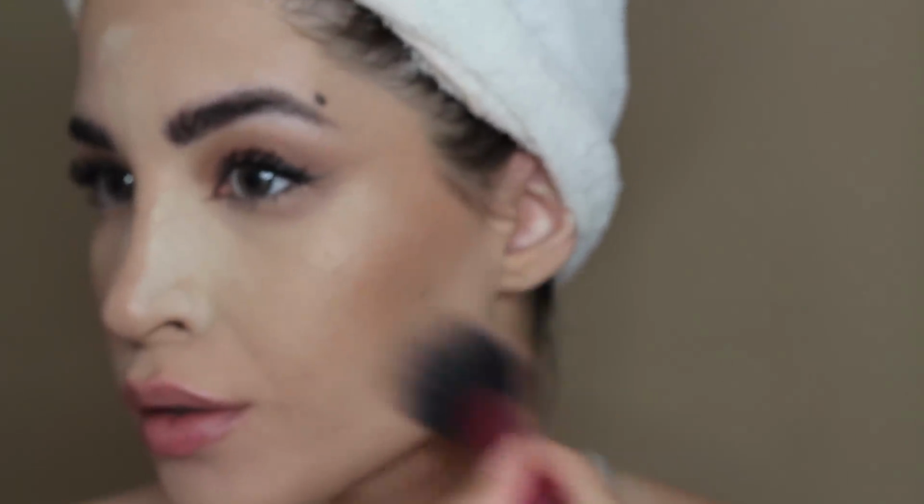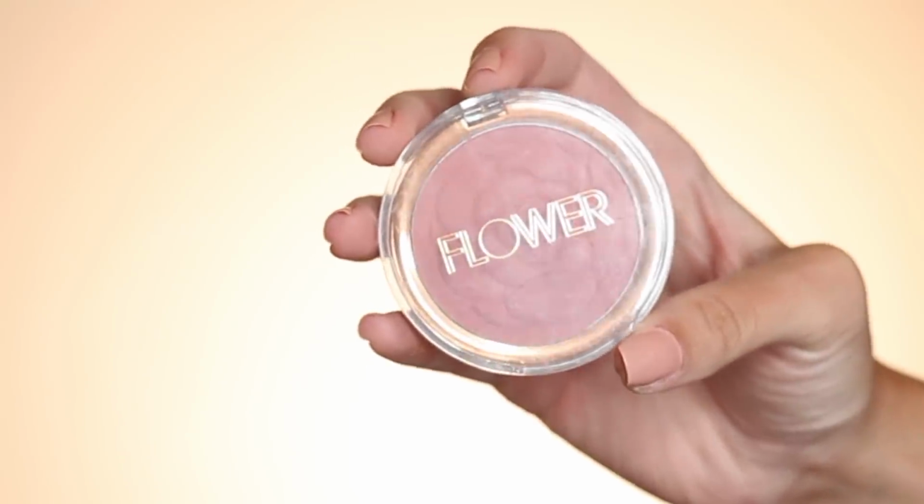Now we can knock off the powder. The blush that I'm using is by Flower Beauty. It's just a perfect pink, I swear by it.